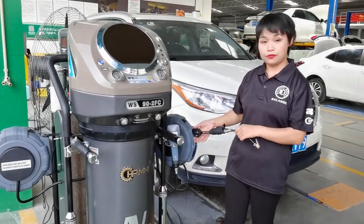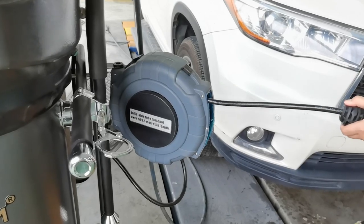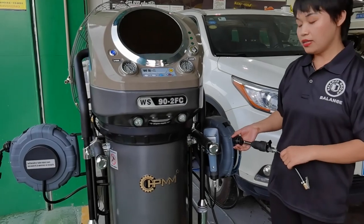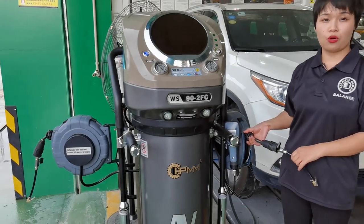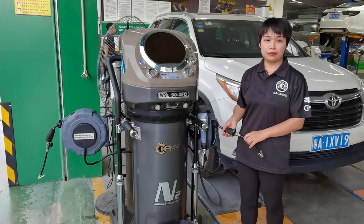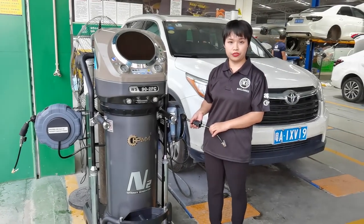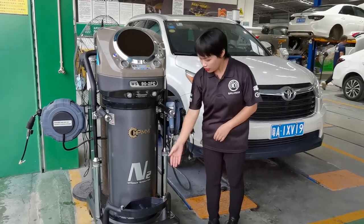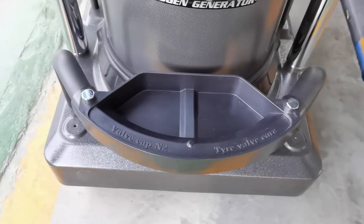WS92FC has two hose wheels. It's 10 meters long. We have other options. You can choose a machine with one or up to four hose wheels. It means that the machine allows the operator to inflate up to four tires at the same time. Here is the toolbox with detailed design.